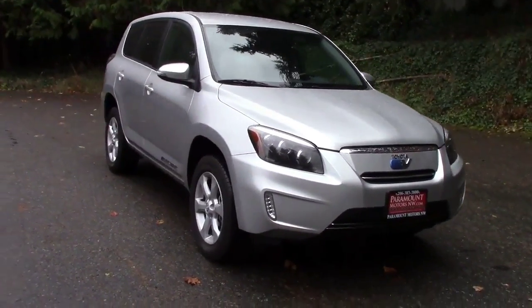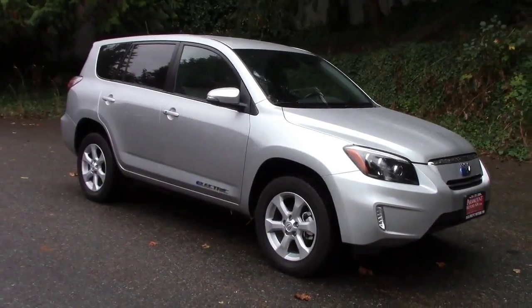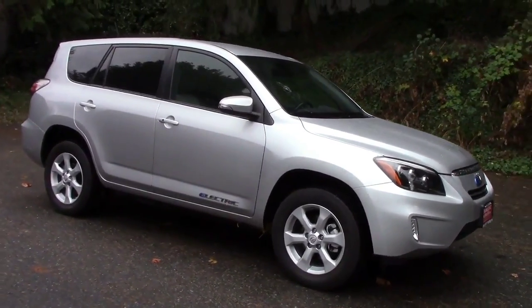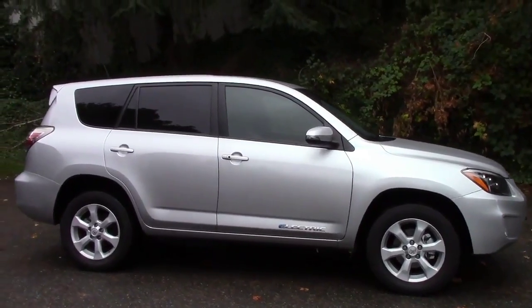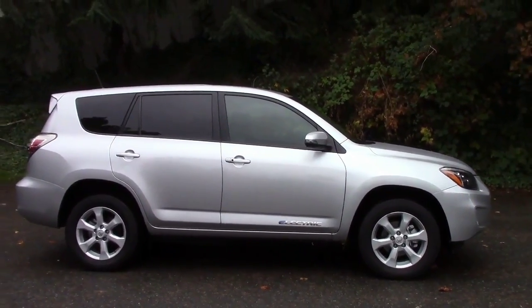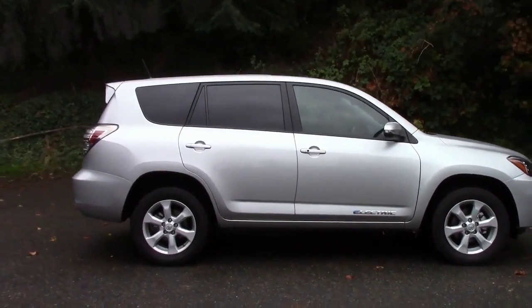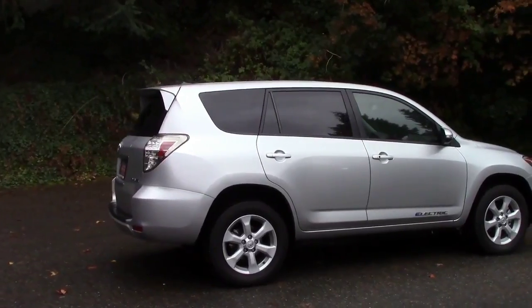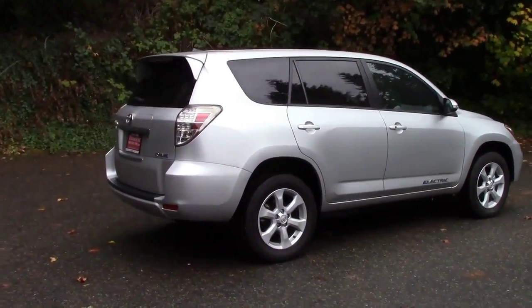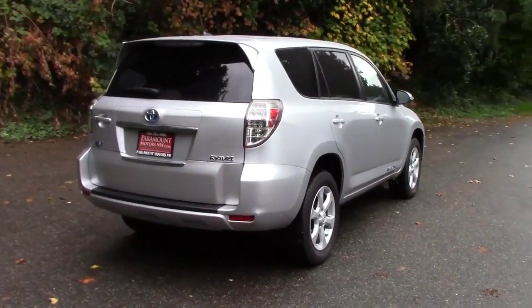The first thing you notice about the vehicle as I do a walk around is that it's pretty conventional looking. They didn't mess it up or make it look too funky. Other than the badging and the different grille, those are the only two things that are really different from a regular RAV4. They kind of left it alone. Very clean, conservative design. Nothing funky, nothing bizarre. Looks like a typical SUV.